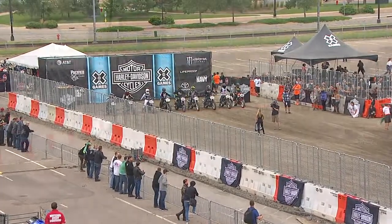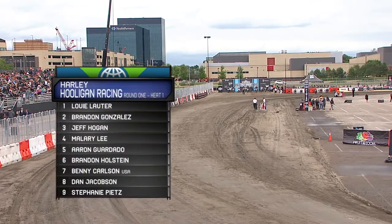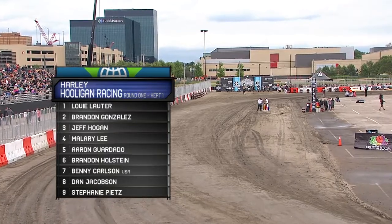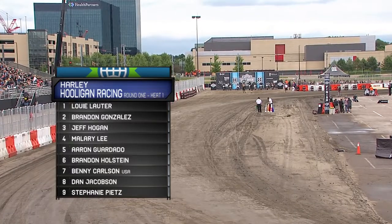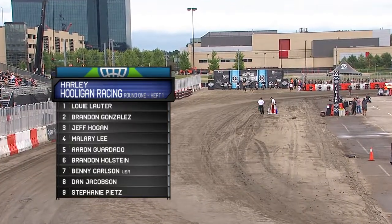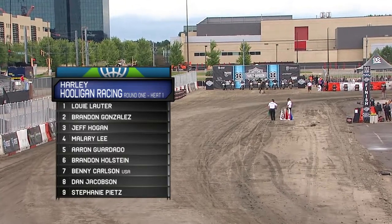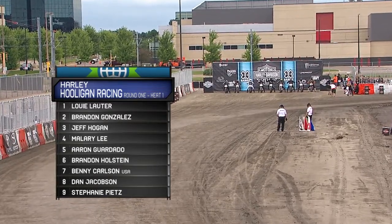And let's take a look at who is in heat number 2. Heat race number 2, Louis Lauder on the 197. Brandon Gonzalez, 44X. Jeff Hogan is number 21. Mallory Lee, 06. Aaron Gordado, keep your eyes on this rider, 46. 51 is Brandon Holstein. Benny Carlson, former full-time flat track racer, number 45. Dan Jacobson from Minnesota is number 44L. And Stephanie Peets is number 57.